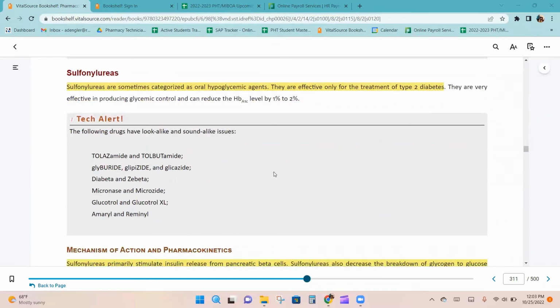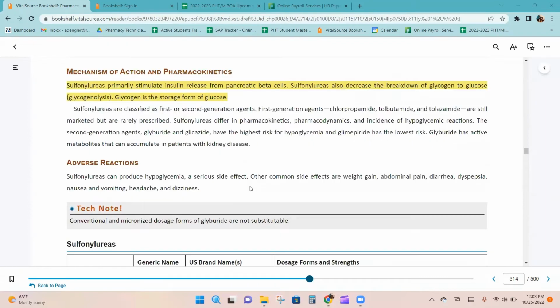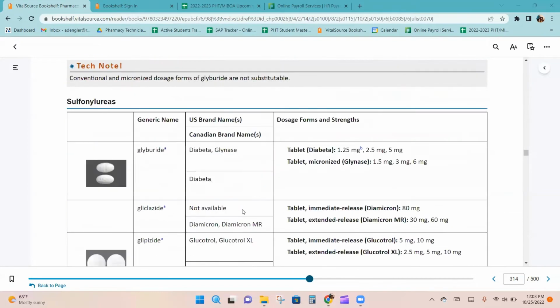Sulfonylureas are sometimes categorized as oral hypoglycemic agents. They are effective only for the treatment of type 2 diabetes. Sulfonylureas primarily stimulate insulin release from pancreatic beta cells. Sulfonylureas also decrease the breakdown of glycogen to glucose. Glycogen is a storage form of glucose.